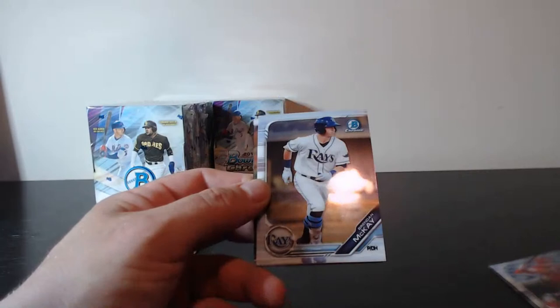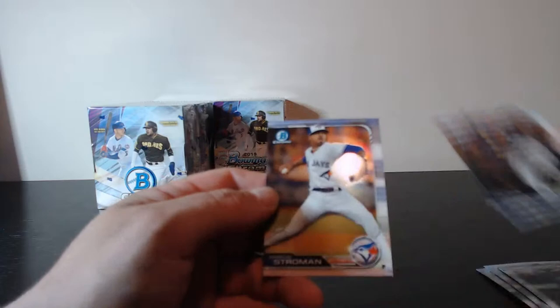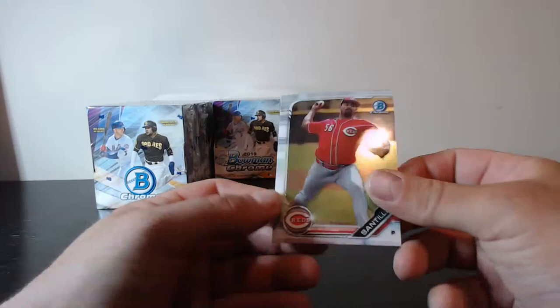Starling Marte. Rookie base, Nick Senzel, Reds. Alec Bohm. Brendan McKay. Refractor, 128/499. Jorge Mateo for the Athletics. Rookie base, Keston Hiura for the Brewers. Marcus Stroman. Seeing a lot more of Keston, Eloy, and Fernando Tatis in this, and Alonso, which is good. Didn't see as many in the first case.